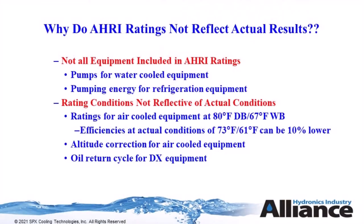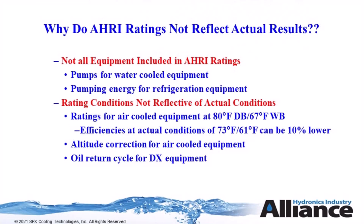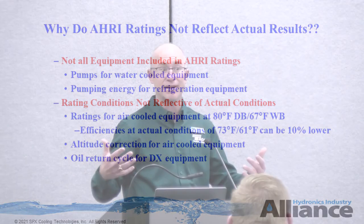Right now, a lot of what we look at comes from just the ratings, the AHRI ratings, right? But not all equipment is included in those ratings. So we talked about some of the ratings for chillers and water cool, but the energy of the pumps isn't included in those ratings. And some of those pumps are big pumps. Hopefully they're really big pumps and they're green. But some of those pumps use a lot of energy.